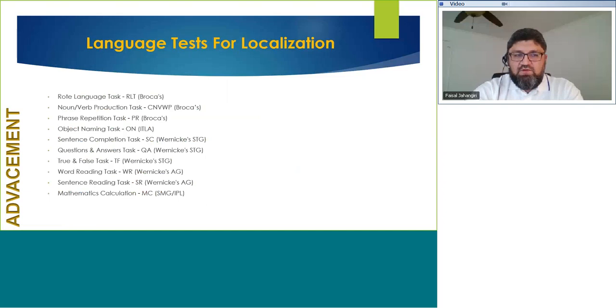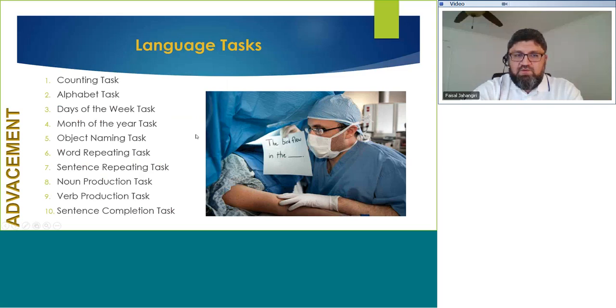And we do different testing: rote testing and noun testing for Broca's area, phrase repetition for Broca's, object naming for the inferior temporal area, sentence completion for Wernicke's, question answers, true and false for Wernicke's, word repetition. So all the different tests take almost 4 to 5 minutes to 1 hour.